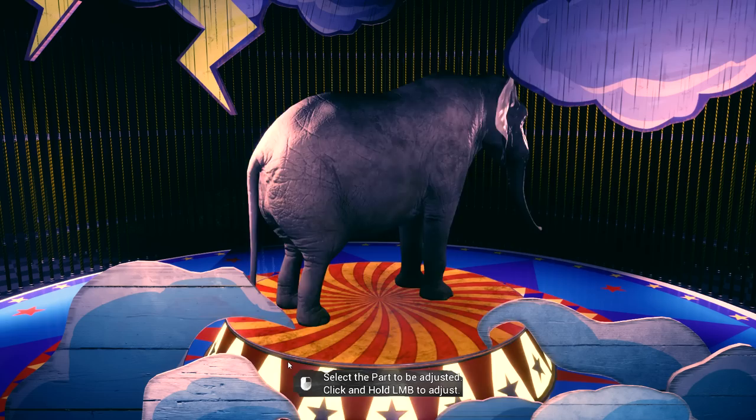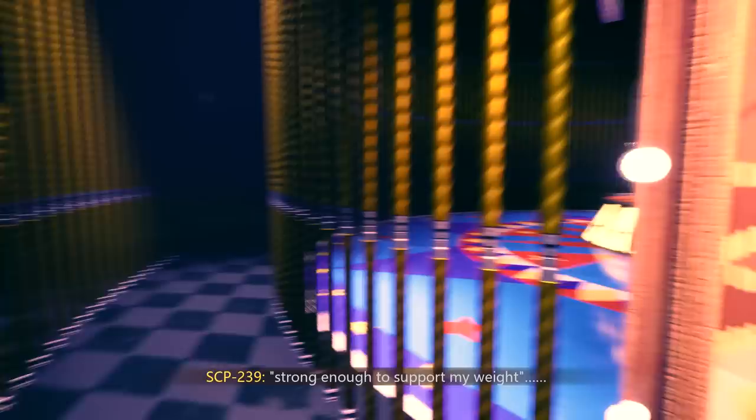I don't know. Okay. The robin needs an elephant. Oh, yeah? It says the house should have very strong floors. Strong enough to support my weight. The robin shakes his head.